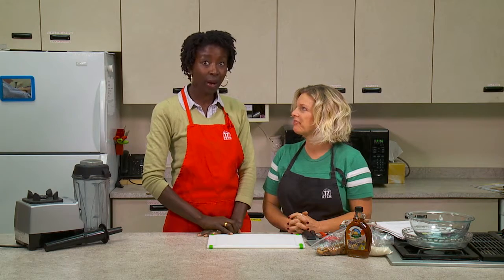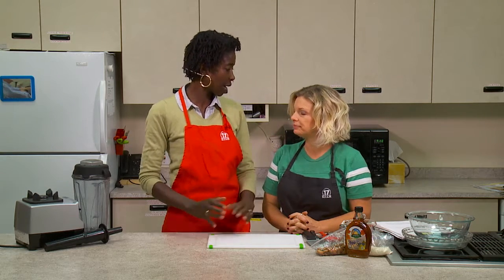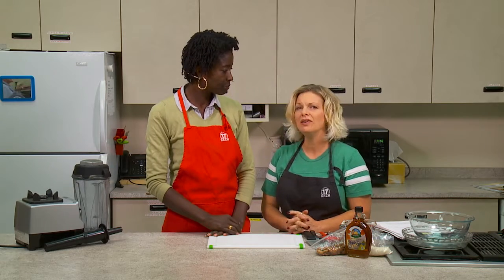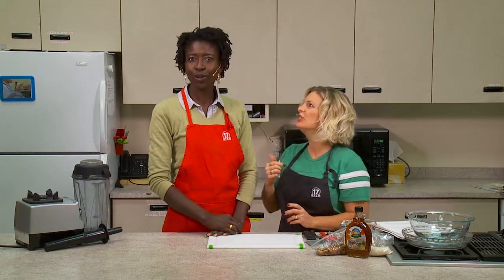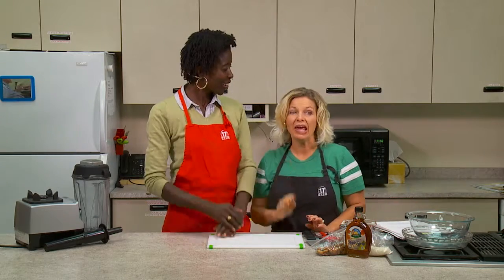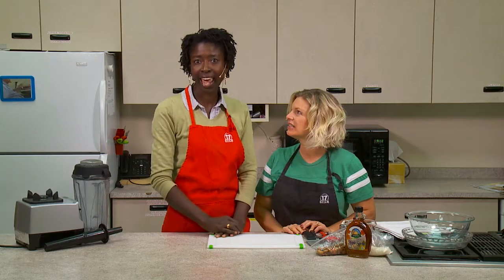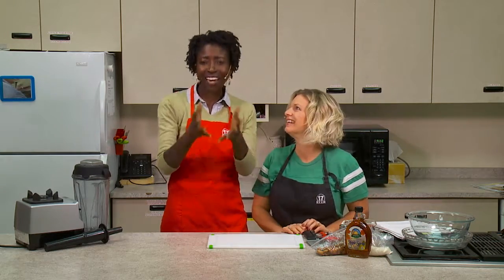But it's quite healthy, actually, pumpkin in itself, isn't it? It is. It has a lot of carotene, and vitamin K. I didn't look that one up, but hey, you can find it. It's very good for you.